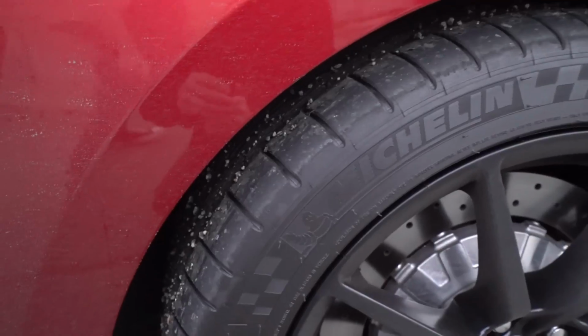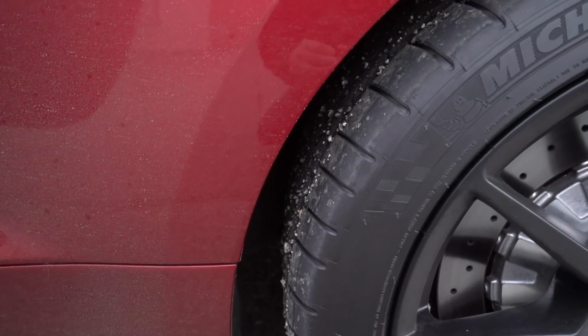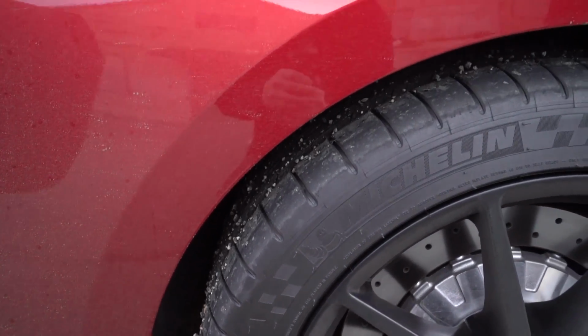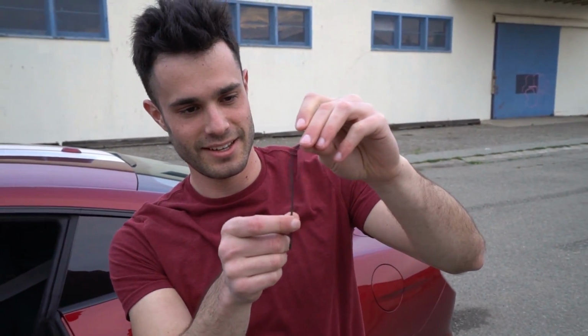The tires have like rocks stuck to them. Dude, look at your thing over there. Back to the Future, Mark. Look at this. Oh, damn. This is rubber right here that rolled up into a little ball.